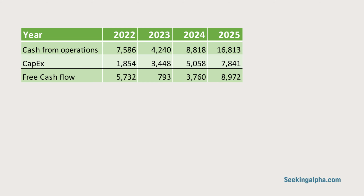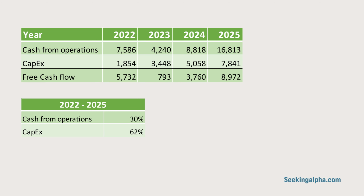Over the past 3 years, operating cash flow has increased significantly, but capital expenditures have grown even faster. Operating cash flow has grown by 30% annually, while capital expenditure has increased by 62% annually. If we simply average the last 3 years of free cash flow, we would severely understate the company's true earnings power. That's because the most recent years include peak expansion spending. Averaging the last 3 years would give us a free cash flow of $4.8 billion.